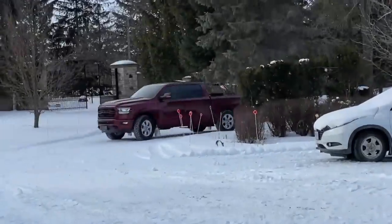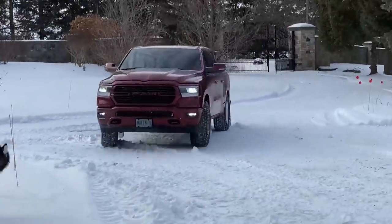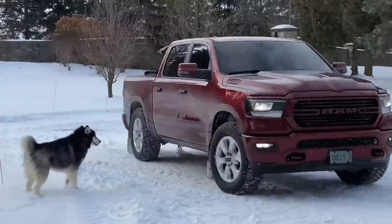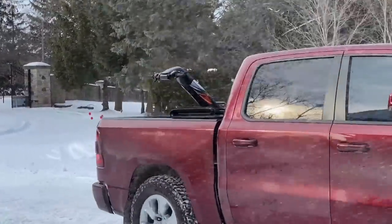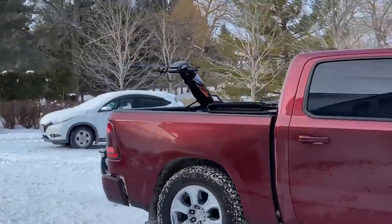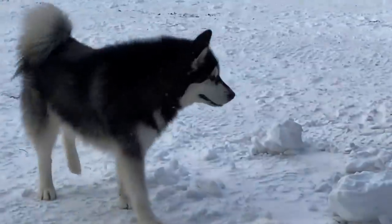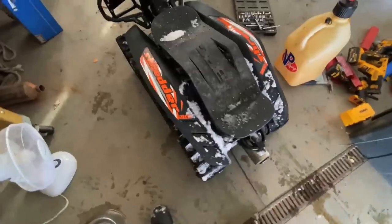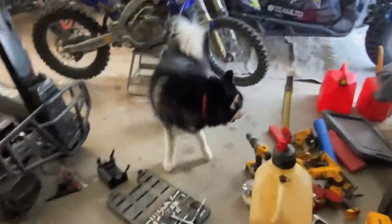There she is. The shredder. After a year of sitting. She's good to go. Let's take her for a spin. Holy frick, it's windy. We just unloaded it real quick, but of course it's frozen solid. So we're gonna take the Maverick for a rip while this thing thaws out, and maybe take it for a rip later. Ready, Noah?